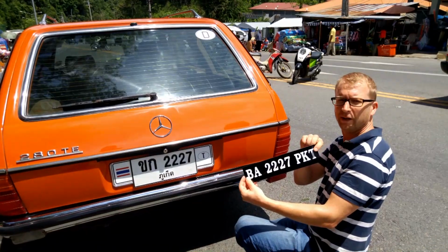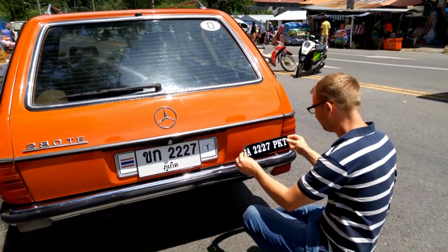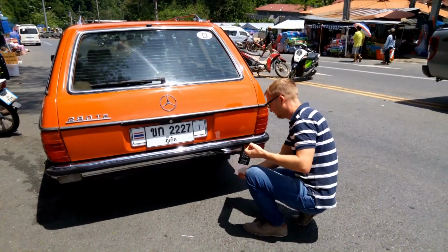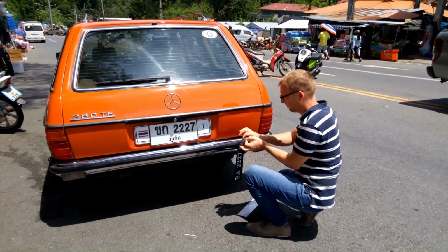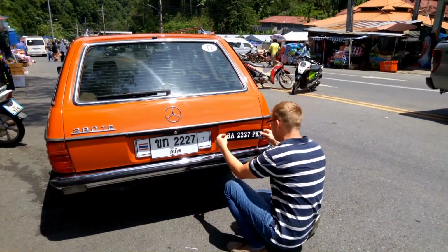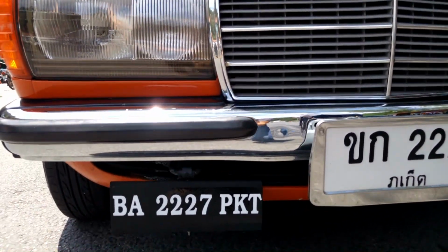So, our new Malaysian number plates. By the way, the two Thai letters on the plate would be pronounced Kor Gor. It's the second and first letter in the Thai alphabet, that's why they translated it to BA. It's not because it would sound like BA.